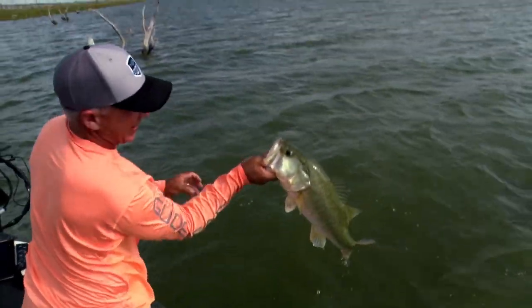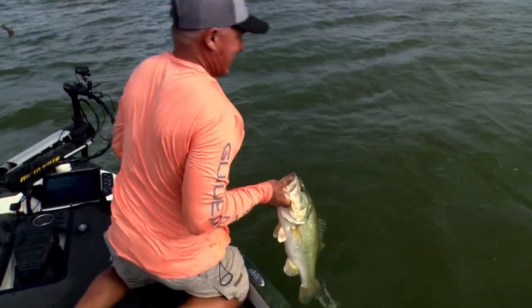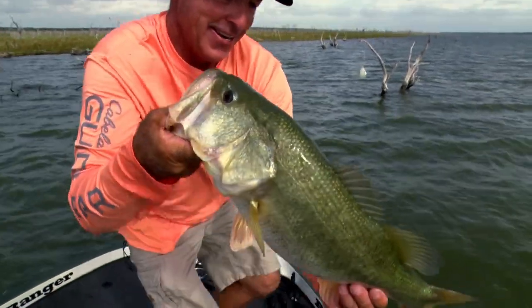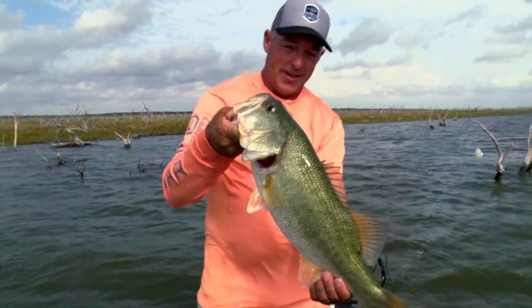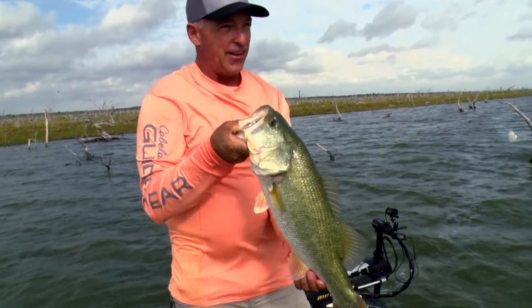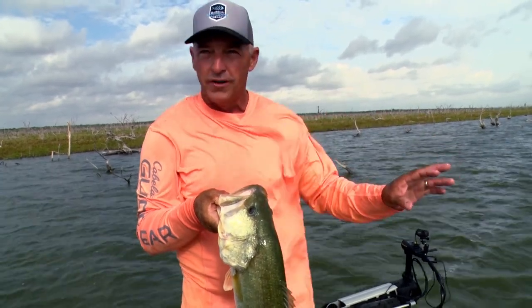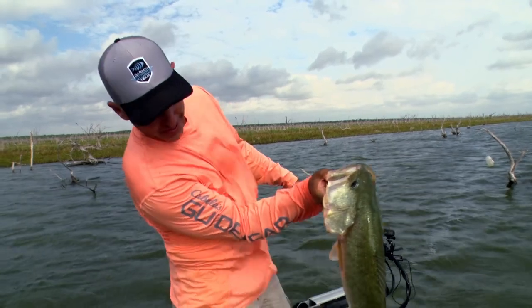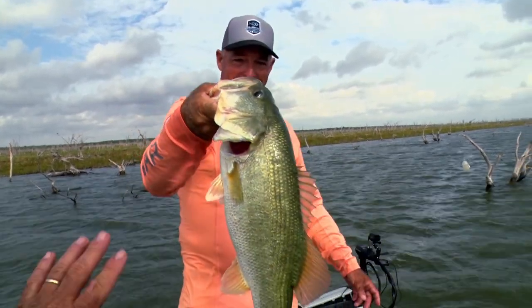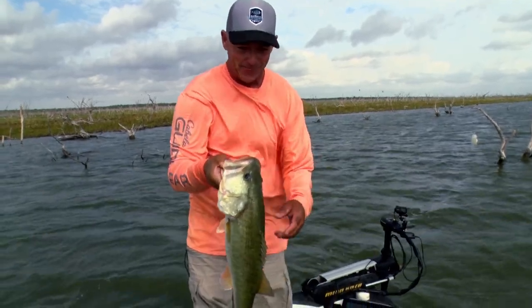Oh, that guy. What happened yesterday is really most of the day didn't go that great. But right at the end of the day, we started catching them. And when we started catching them, I kind of thought, well, let's come back today, get out here, get on some of these wood flats, kind of thing I love to do. Throw a big square bill. Yeah, that ain't no little one there. We're gonna get a picture of this, let him go.